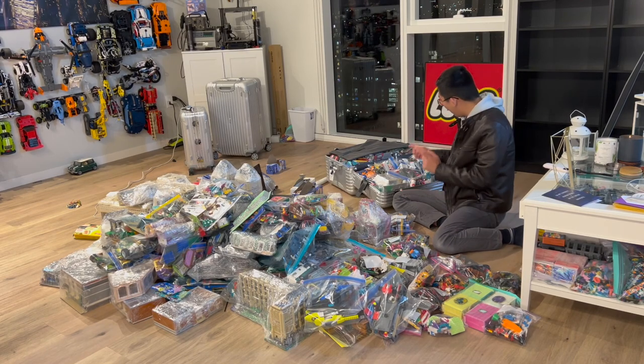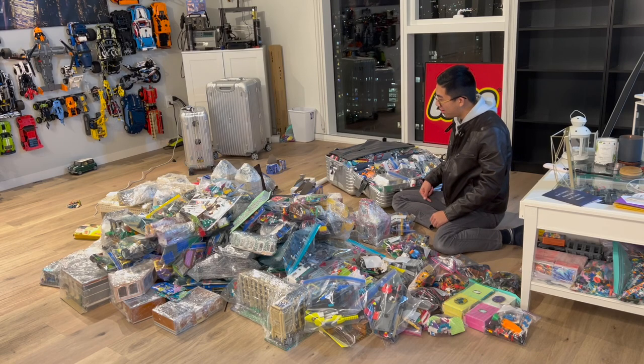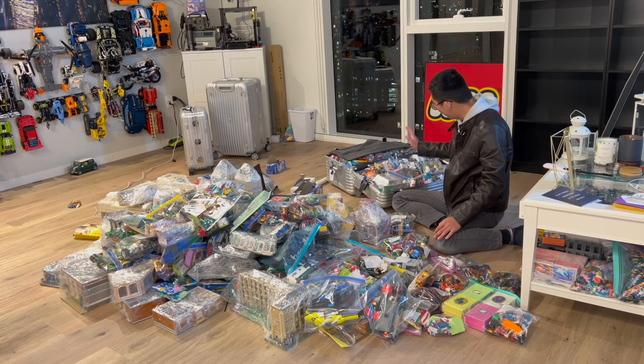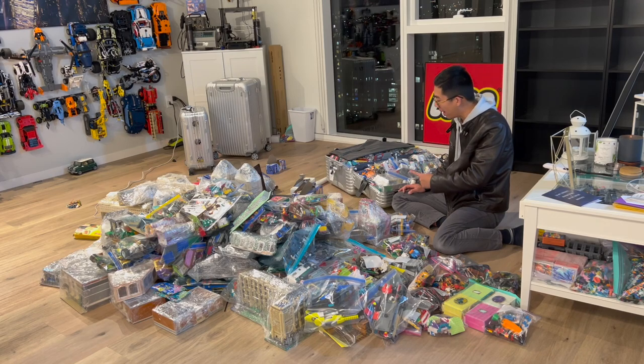Yeah, so I think I've kind of filled this up. Again, not a major dent made here. I probably will need to take many, many trips back home to bring this all back, but this is all full. Now keep in mind, I have not weighed this for 50 pounds yet.